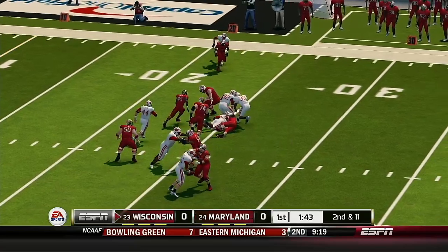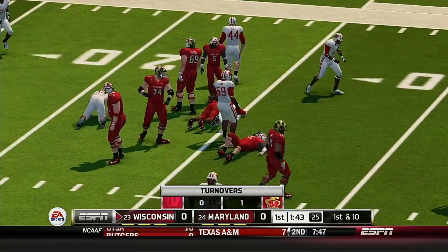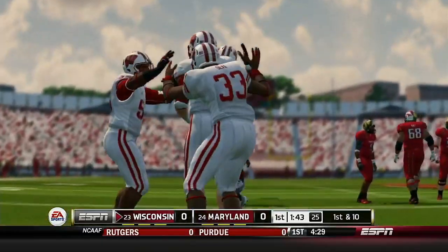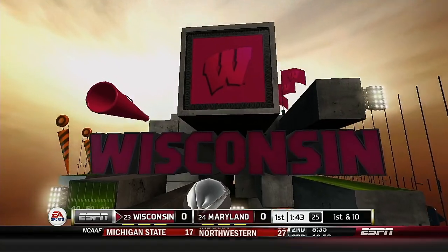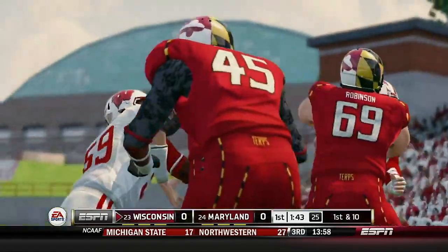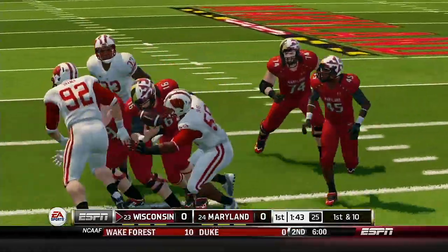Mike is 59. He's scrambling. Fumble! He picks it up. It's a big break for this defense. You know, this offense just can't afford to be getting hit with a turnover bug. They need to hold on to the football.